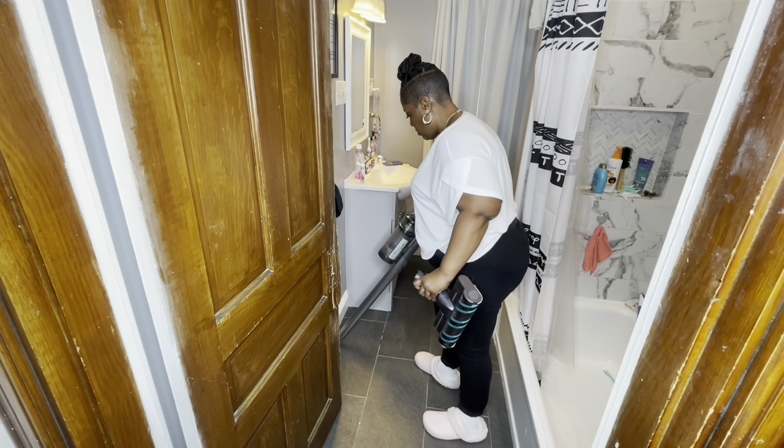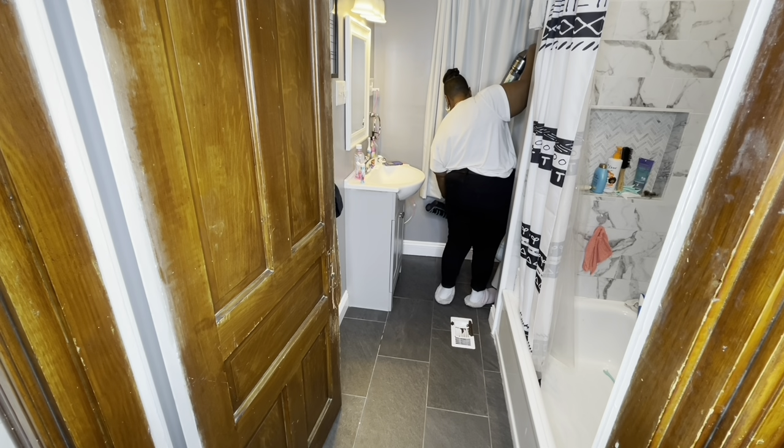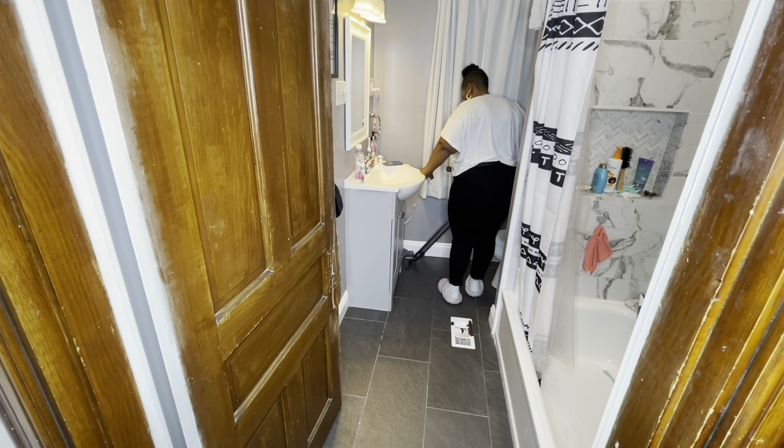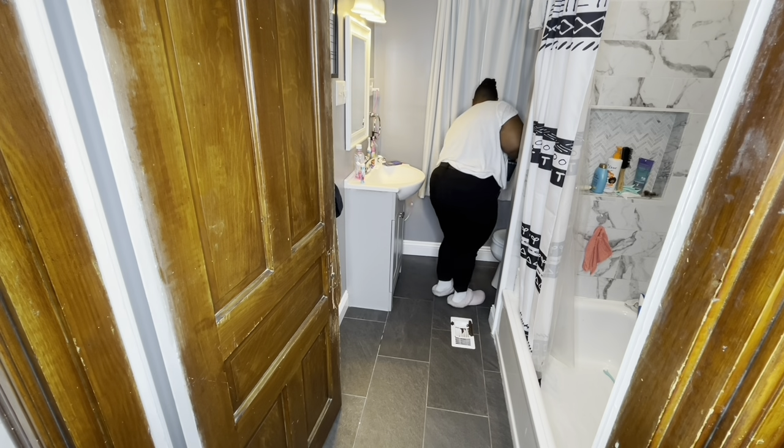Kids. Anyway, I'm starting with just vacuuming the floor. I like to remove everything out of the bathroom, start with the floors, and then I'm going to start with the tub and move on to the toilet and then the sink.